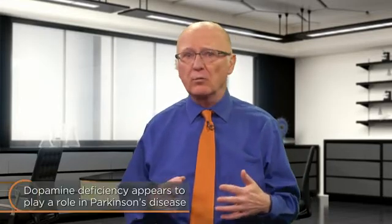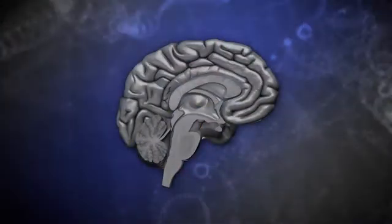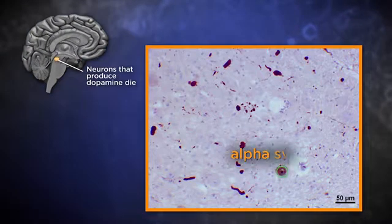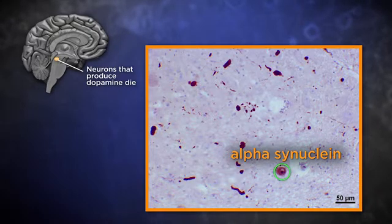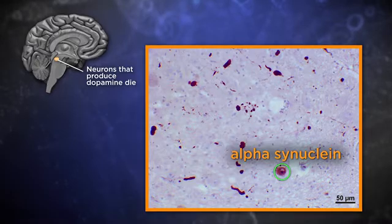Dopamine may also be described as brain food, given how a deficiency of it appears to play a role in Parkinson's disease. Neurons that produce dopamine in a section of the midbrain die when clumps of a small misfolded protein called alpha-synuclein form inside the neurons. This is when well-known symptoms of Parkinson's disease appear, such as shaking, rigidity, and difficulty in walking.